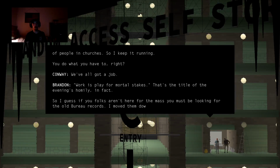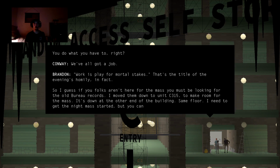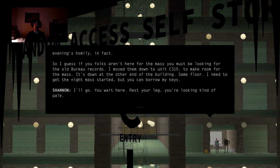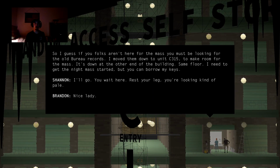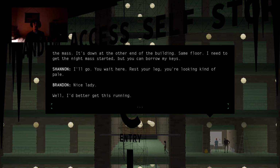So I guess you folks aren't here for the mass. You must be looking for the old bureau records. I moved them down to C315 to make room for the mass. It's down on the other end of the building, same floor. I need to get the night mass started, but you can borrow my keys. I'll go, you wait here. Rest your leg. You're looking kinda pale. Nice lady. Well, I better get this running.